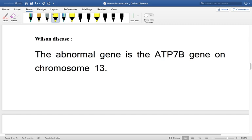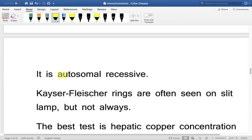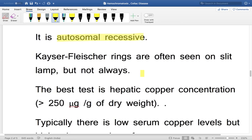So doctor, typically it is the ATP7B gene which is abnormal in Wilson's disease. Chromosome 13 is for Wilson's disease. It is autosomal recessive, you are not going to forget. You find KF rings, but not always. The examiner will ask you in tomorrow's exam, do you find it always? No, we don't find it always.